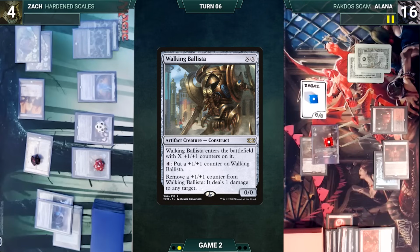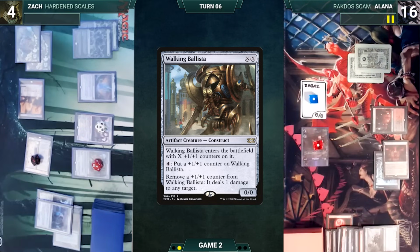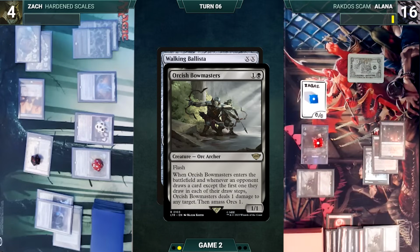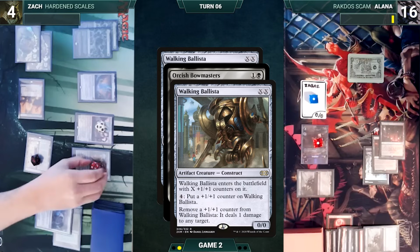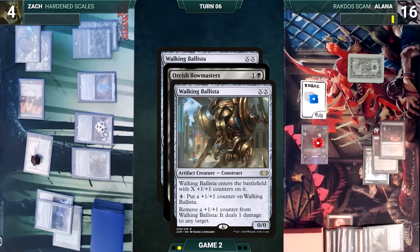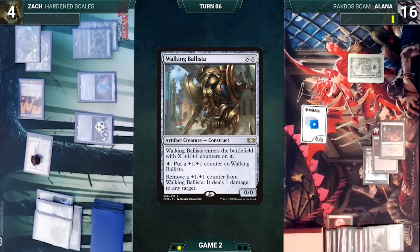I think I will remove a counter to kill the Bowmaster. I will remove a counter to hit the Orc army. Tap a land and a treasure, and we'll flash in another Bowmaster. And I'll point the damage at the Ballista. I will respond, and I will remove a counter to deal 1 to the Bowmaster. Yep, and this time it happens. Then I will remove the last counter to ping the army again. And then my Ballista dies, and I will pass the turn.